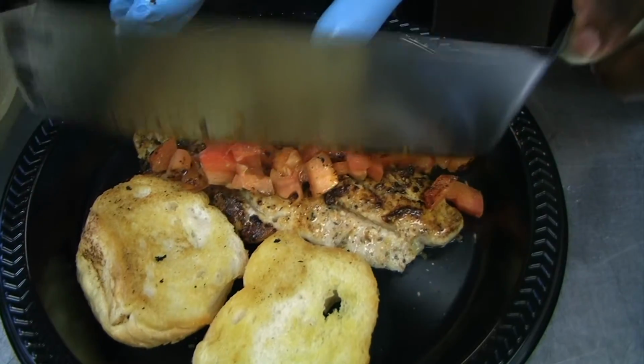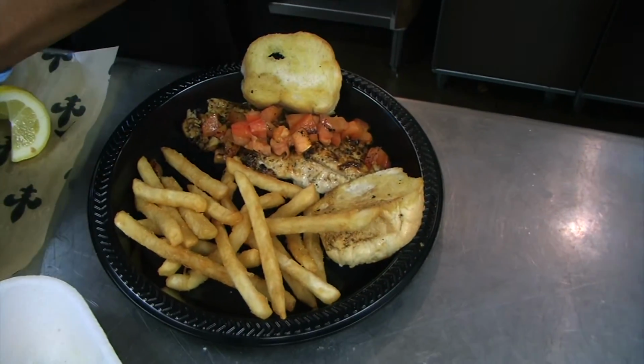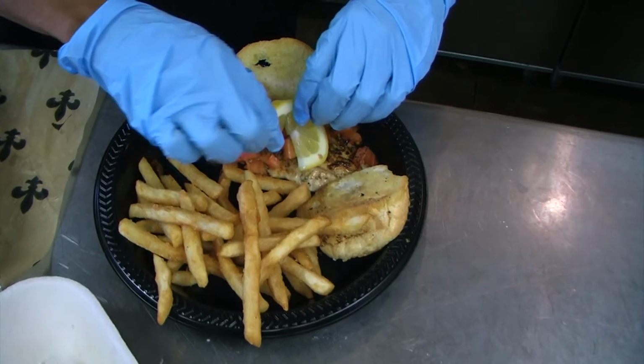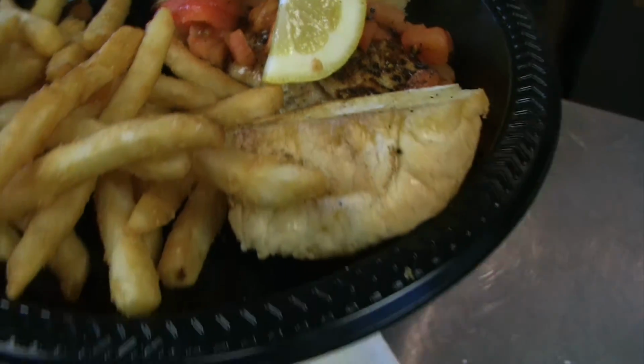Nice warm diced tomatoes. Steve's gonna top it off with a little lemon wedge. This is gonna come with French fries. But you can get it with any sides you want. Mac and cheese, French fries, sweet potato fries, potato salad if we got it. And voila, there we have it. Grilled catfish.